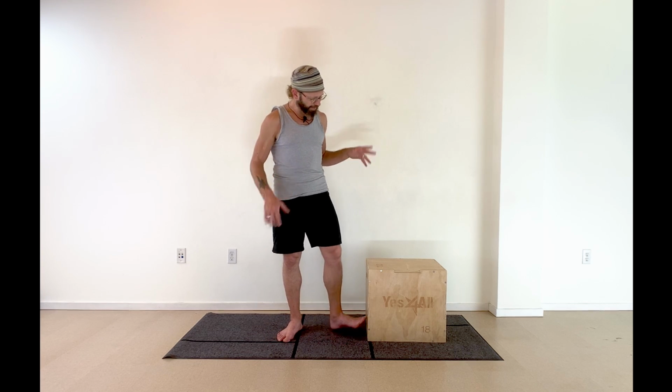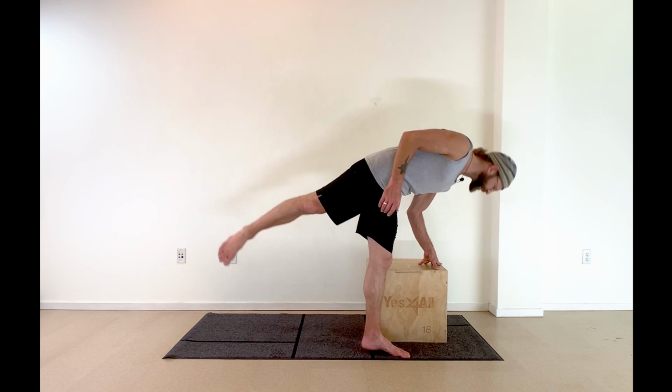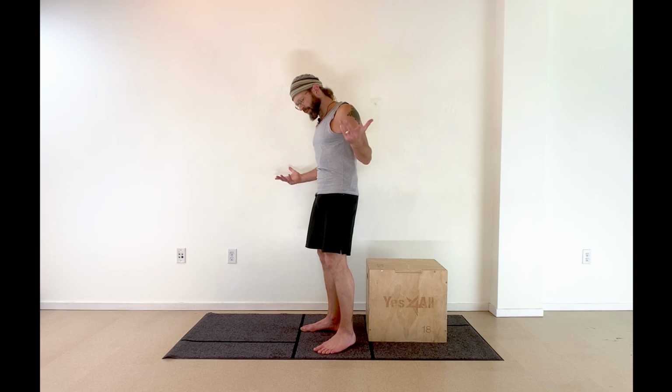Now, I've got a box here, and this is in place of an actual chair, and I've got it up about 16 inches. Is that 16 inches? Yeah, that's 16 inches. So it's roughly the height of an office chair or maybe a kitchen table chair, something like that. And so if you're seated and you're feeling a little bit of low back pain, one thing to do while you're seated is just bring yourself to the edge of the seat as best you can.